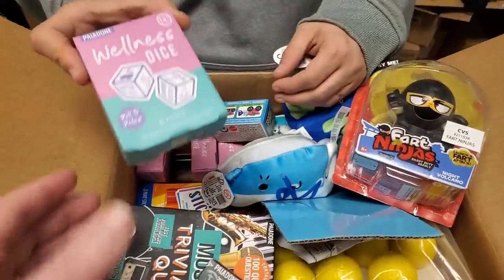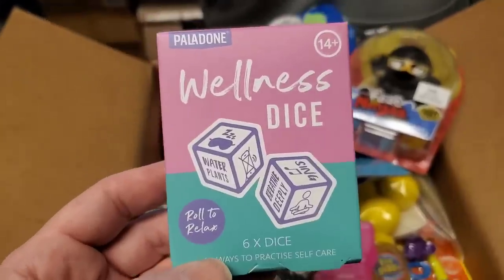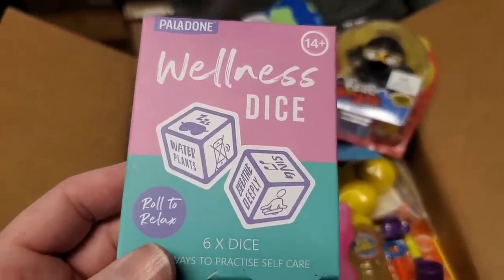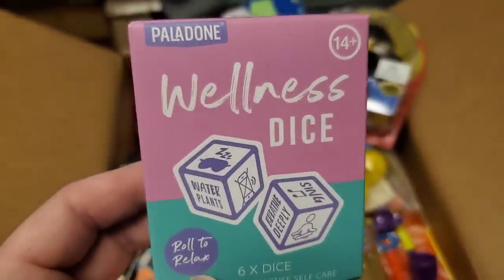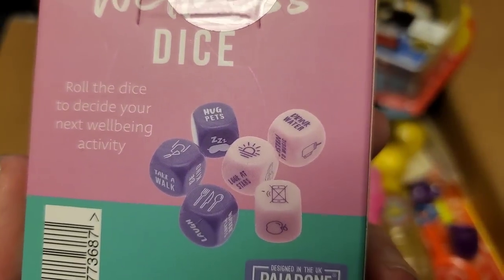Cool. This is wellness dice. Wellness dice? Amy, it's our exercise routine. We read it. What? Breathe deeply. That's how we get so good at lacrosse. Water plants. Sing. Yoga. That might not be well. Don't, you're a bad singer. Don't use your phone. Sleep. I need that to remind me to water my plants. Yes, my poor plants.